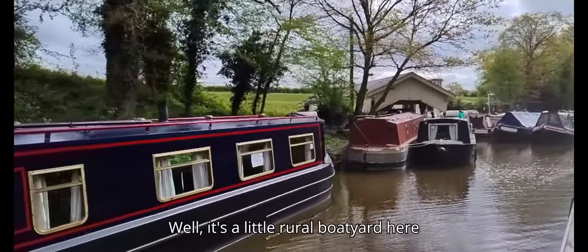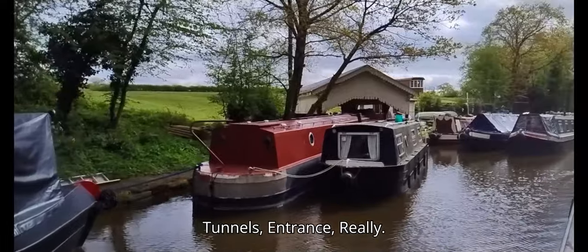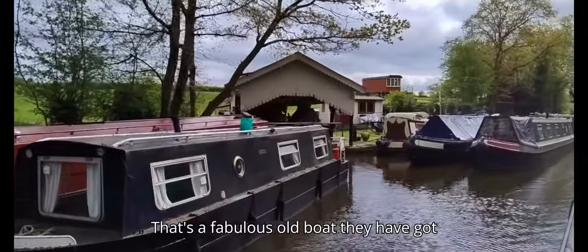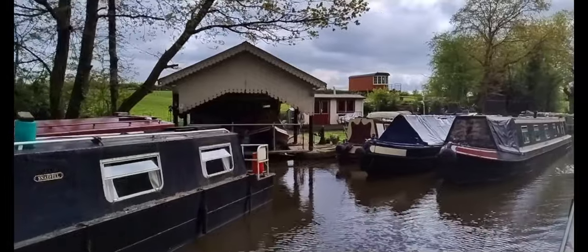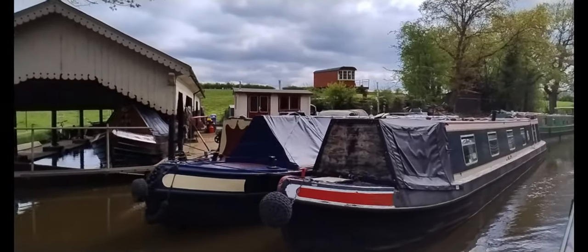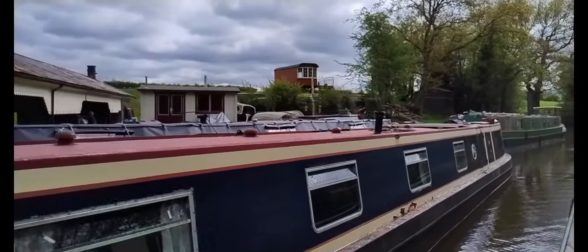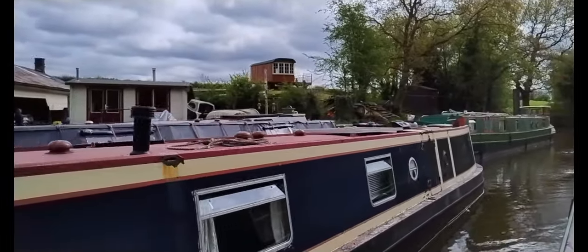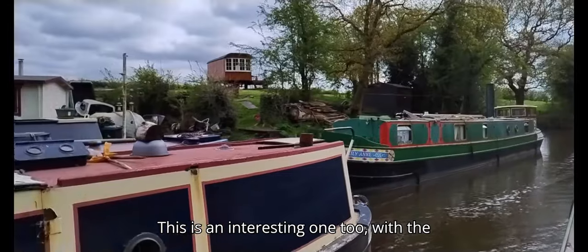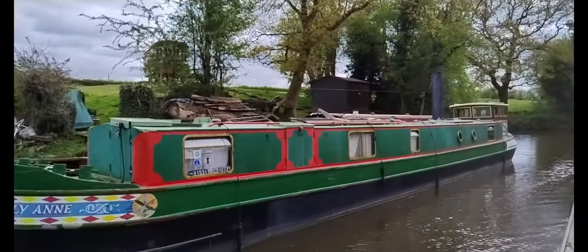Well, it's a little rural boatyard here with a dry dock immediately at the tunnel's entrance, really. That's a fabulous old boat they've got in that dry dock, look at that. And this is an interesting one too, with the tall chimney on it. No way is that going through any tunnels.